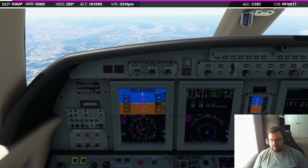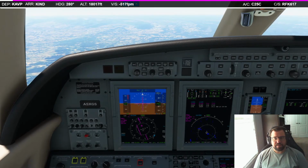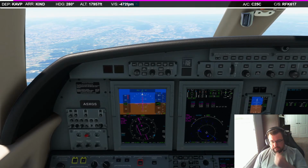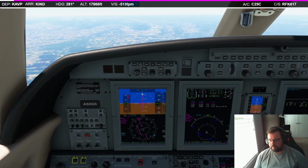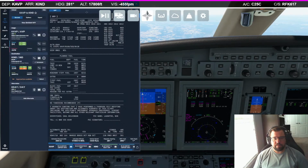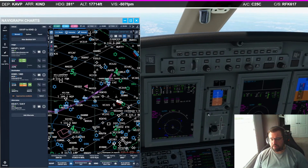Where am I? Here I am. Just finding myself on Semaware real fast. I always like to track myself there. Where's my magenta line at here? Oops. Am I way off course? Perhaps. Oh yeah, I'm way off course. Why am I off course? Oh, I didn't put it on nav mode. Okay, no worries. Let's just change our heading.